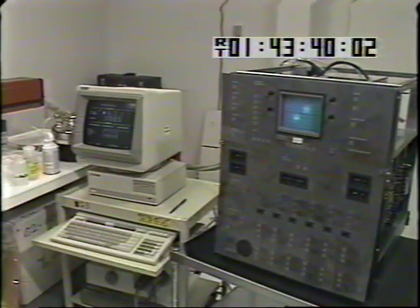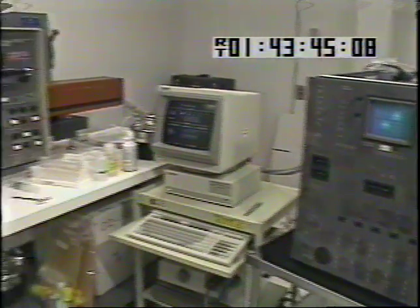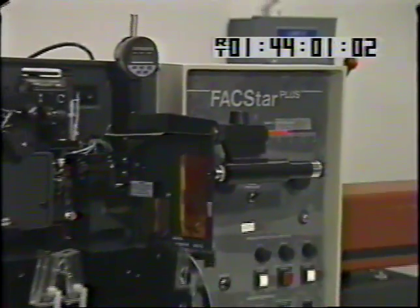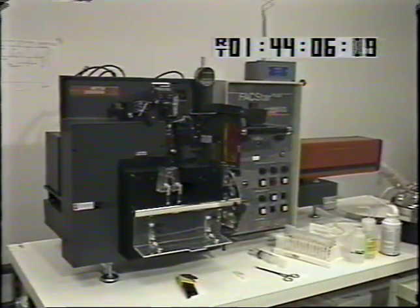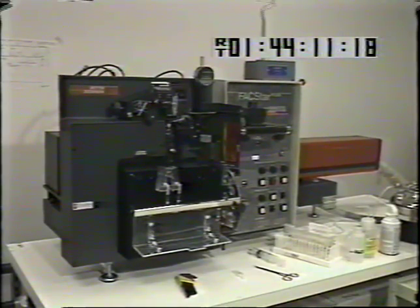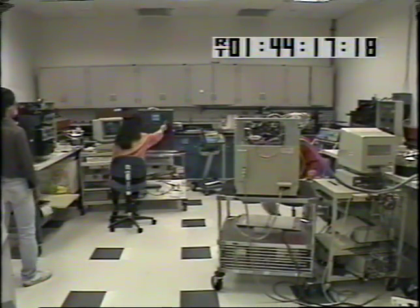Good, thank you. Just step back and get a cover shot of the FacStar Plus. Actually, just stop there for a second. We're still rolling, right? Good. And now pull out the cover shot of the instrument. Just go ahead and pull out. Good. Okay, and just hold there. Okay, excellent. Pause. Rolling. Hold for speed.